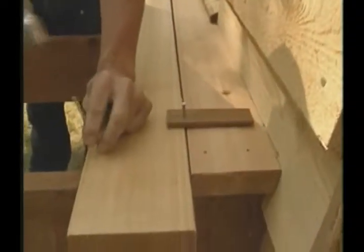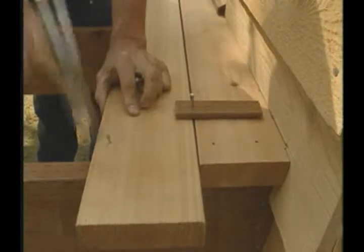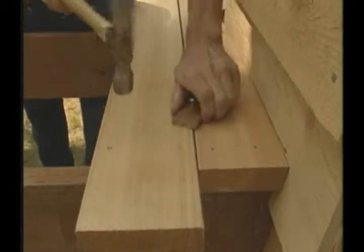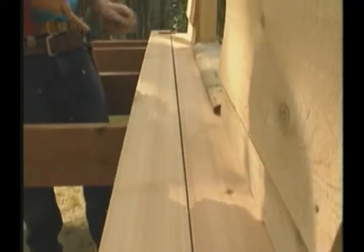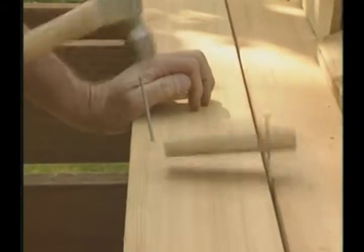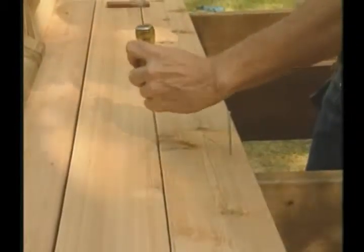Paul and I just continue on, nailing each board in place. You can see how I'm angling these nails. This helps to hold the boards tight to the joists. You can see the gap is a little fat here, so if I can't close it up by shoving on it, I lever it over with a chisel. If the gap's too tight, carefully start your chisel and wedge it open.